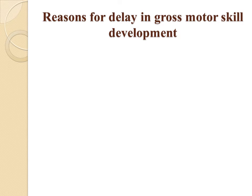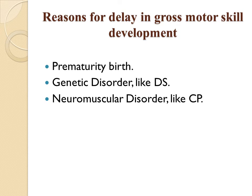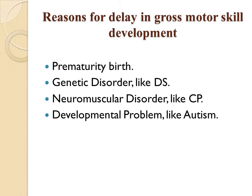Reasons for delay in gross motor skills development. Premature birth. Genetic disorders like Down syndrome. Neuromuscular disorders like cerebral palsy. Developmental problems like autism. Intellectual disability.